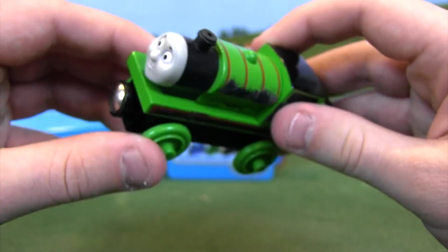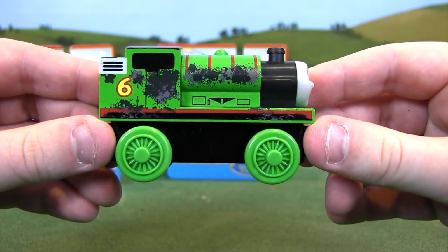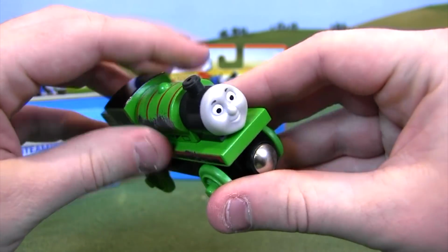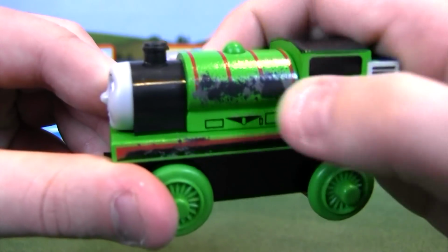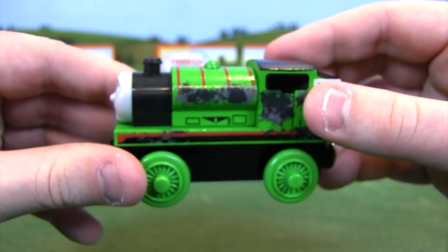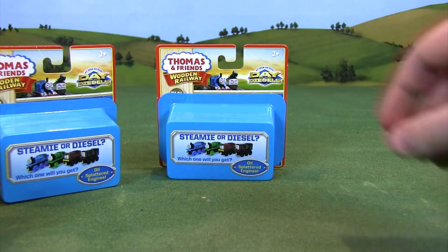I don't really know what else to say because I don't have a whole lot of engines from this era. In fact, I literally have none. So just based on my previous handling of Learning Curve items, it feels the same. It's not like these are stickers or anything. It's actually painted on there, which is really nice. So that's Percy. All right, so now we're down to Thomas or Diesel.